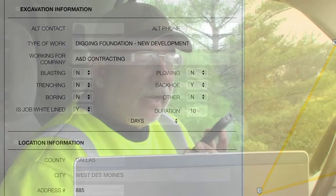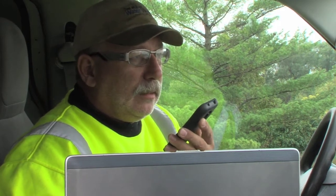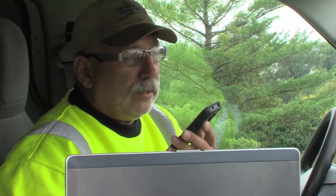So if you could white line it, I'll get back out there today, but you need to communicate with me and let me know what's going on. Otherwise, I'll have to turn this in as insufficient information, and that could delay you a couple days, and I really don't want to delay you and hold you up. I want to get this done quickly and efficiently.